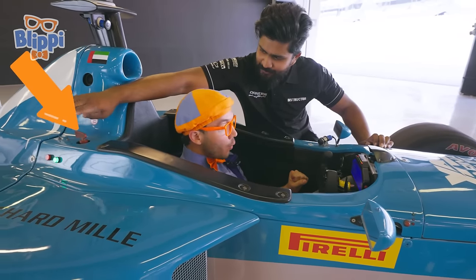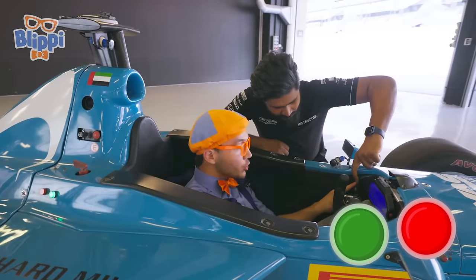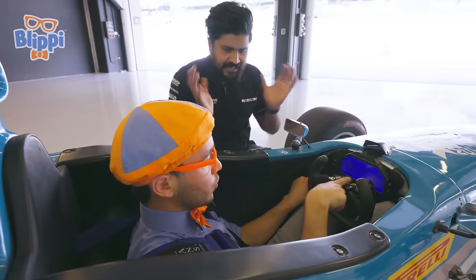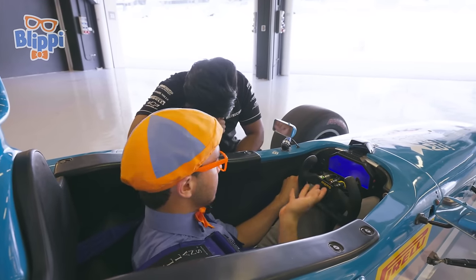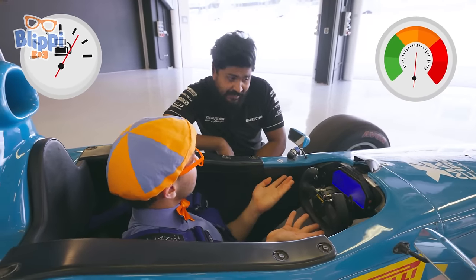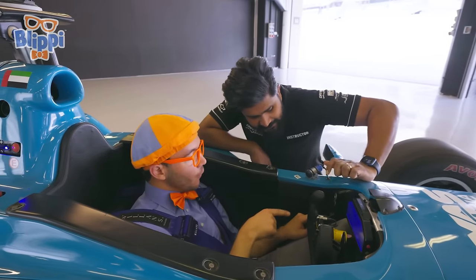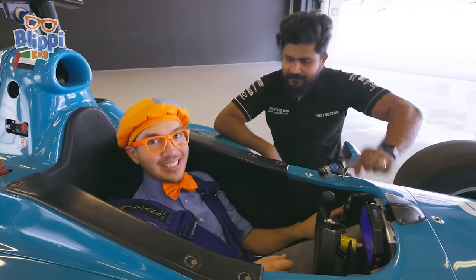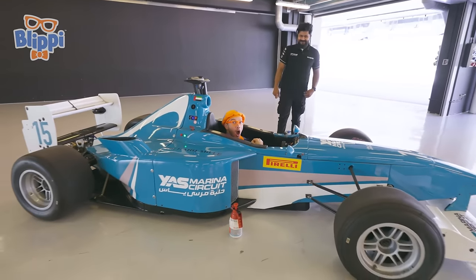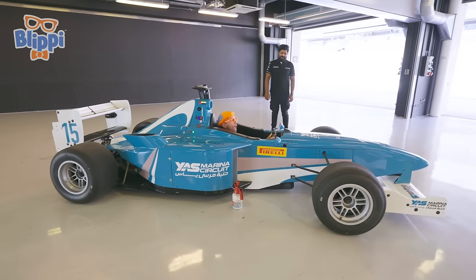All right, so this is the master switch at the back. There are two buttons here. The master switch turns on all the electronics. There are lights, different things telling you how fast you're going or how much fuel you have. Oh, and then you press this button? Yes. And then start your engines. Here we go. Whoa! Woohoo!